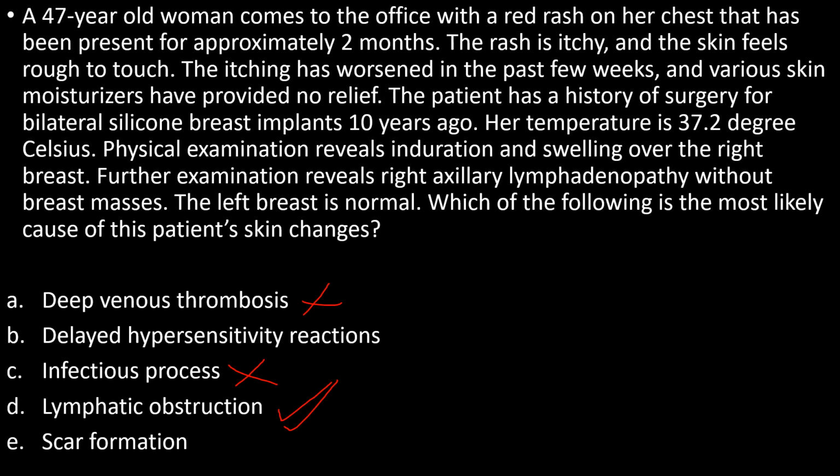And delayed hypersensitivity reaction, or contact dermatitis, is a delayed hypersensitivity reaction that occurs through a T-cell mediated immune response. Macrophages are activated due to cytokine release from previously sensitized T cells, causing a characteristic papular rash. This condition does not lead to tissue edema or induration and is typically preceded by a history of localized irritant exposure. Since it is not present in this case, it is also not the answer.